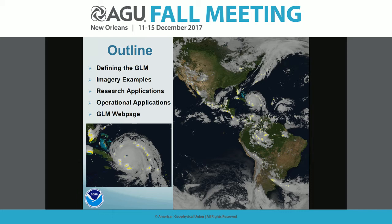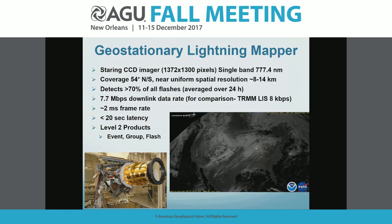But like I said, I don't really have to define the GLM because the previous speakers did such a good job of that. So I'll focus on the imagery examples and the operational applications, and then mention a GLM web page that's under development. All of this has been shown before.